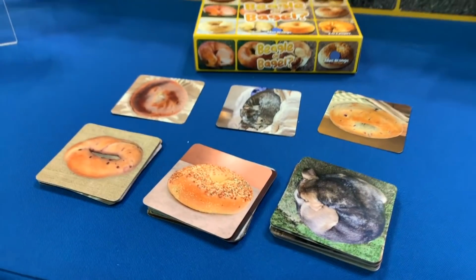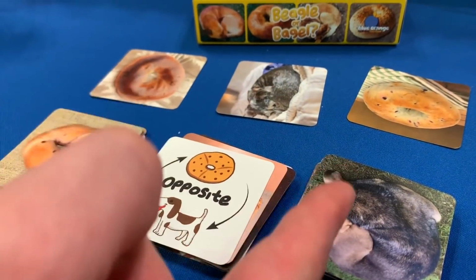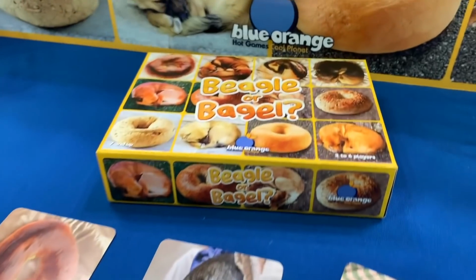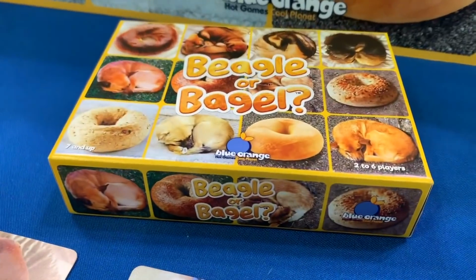Here it is, Bagel, because I have 1, 2, 3, 4 Bagels and there are only 2 Beagles. That's a point for me. We also have the opposite card. Now we're saying the opposite answer. So in this case it would be Beagle because there's only 2 Beagles, 3 Bagels. We also have double Bagels and double Beagles to add to the fun of the game. And that's Beagle or Bagel.